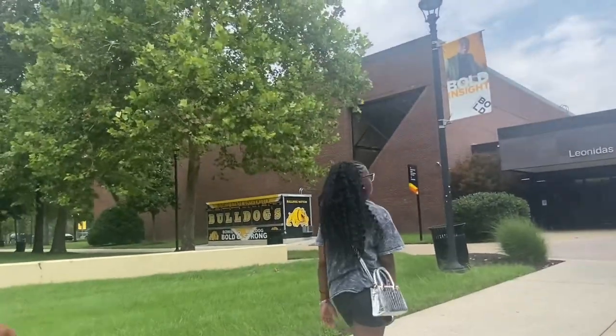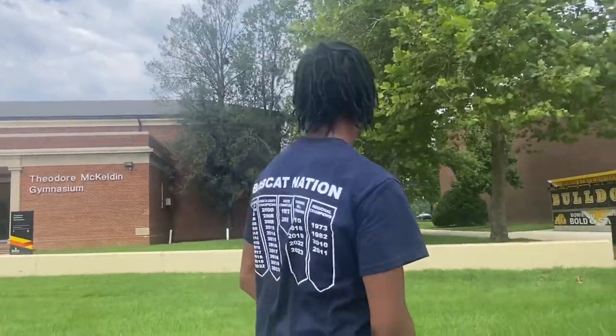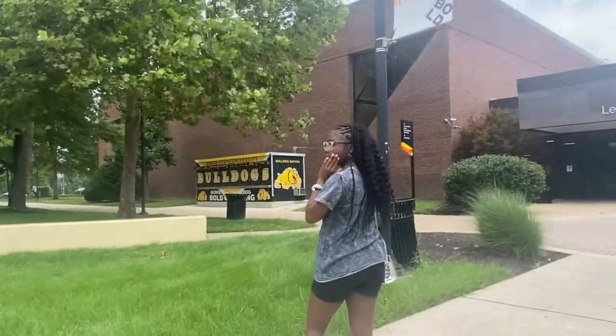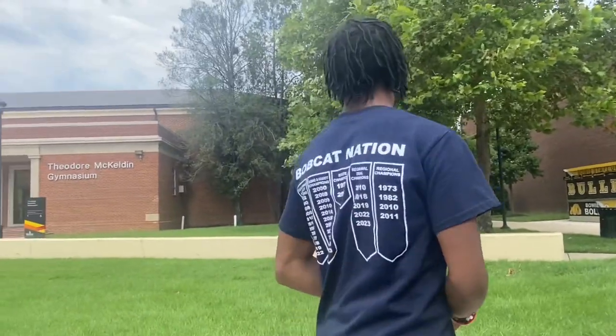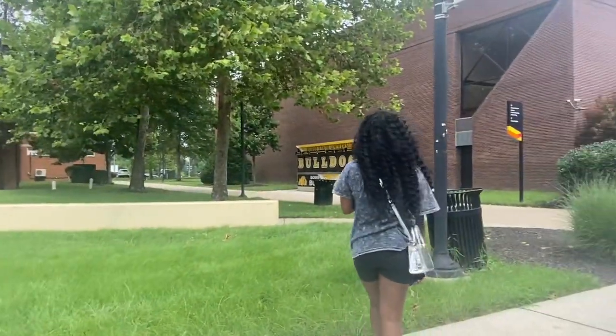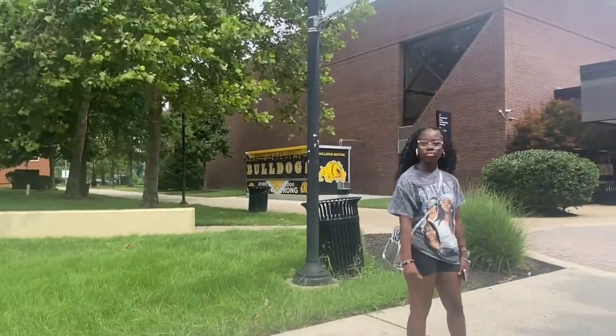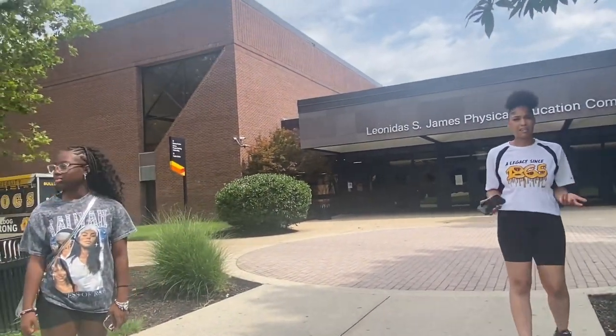So to your left, this is Theodore McCallum Gymnasium, or what we call the small gym for short. In here, this is where we do intramural sports. So we do basketball, yoga, kickboxing, and we also do spin classes. If you're interested in starting your own, all you have to do is talk to the athletic director, and they can help set you up with equipment, classes, schedule, and anything like that.